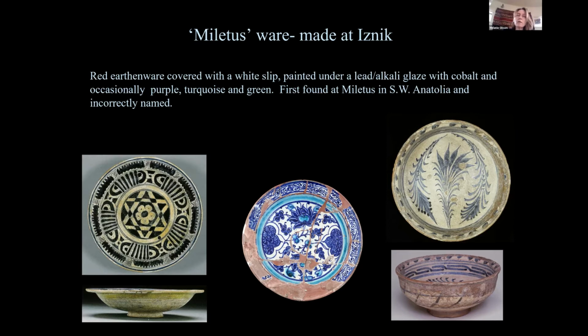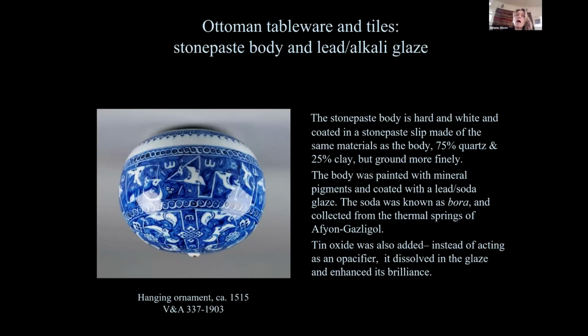But actually, they are made in İznik, but they're made of earthenware covered in a white slip, and then painted in cobalt in a very different technique. The actual body is very different from the pieces of ceramic that we're going to be looking at shortly. In fact, right now, I want to explain to you before we kick off exactly what type of ceramic İznik wares were made out of. So instead of being earthenware, it's a body that is largely made of silica. You have to imagine that it's made out of silica pebbles that are crushed fine and combined with clay: 75% of quartz and 25% of clay, ground very, very finely.